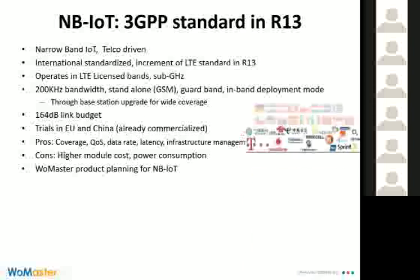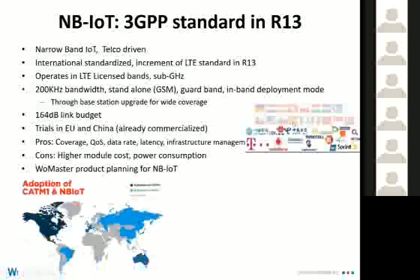So you can see on the right-hand side the countries and carriers that have already deployed the NB-IoT network, for your reference. From the coverage map here, you can see that NB-IoT covers mainly Asia, the EU, and South America. LTE-M has higher priority over NB-IoT in North America.